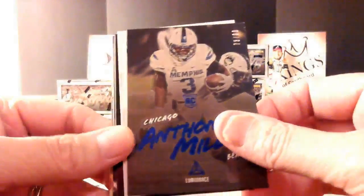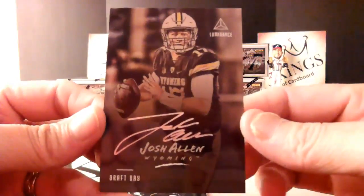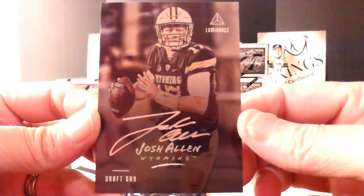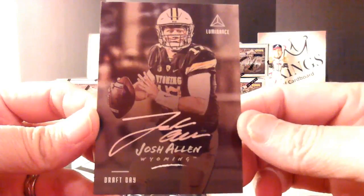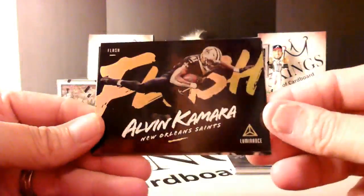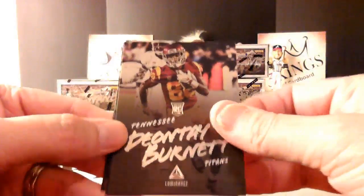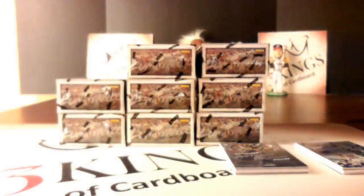All right. I guess maybe it's... Oh. Uh-oh. On card draft day auto, Josh Allen, Buffalo Bills. Oh, really? Man, we're just pulling him some mega stuff every time. Josh Allen. Kamara. Deontay Burnett. Kelly.